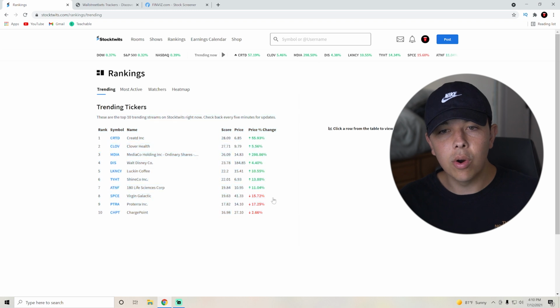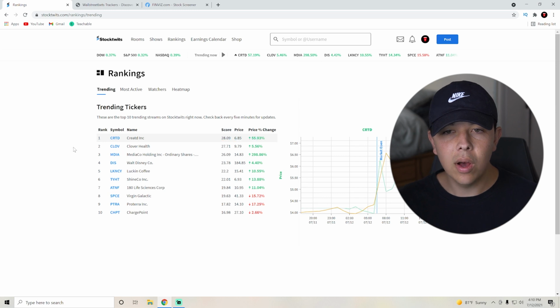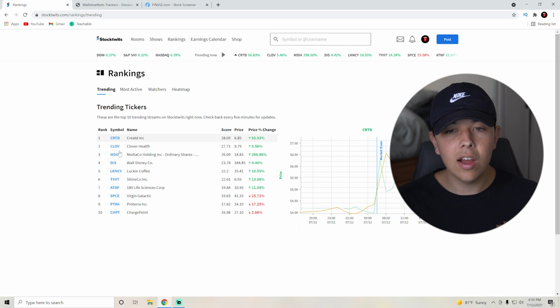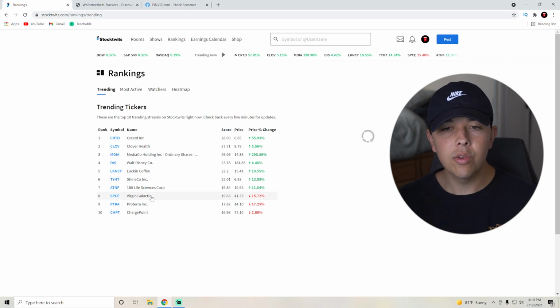They actually give it a score. If a score is between or above 15, it's pretty much going to be very good. And you can see how much the price has changed for these stocks, as well as which stock is the most hyped stock at the moment, just from the amount of messages being had, and they come up with their score in a very good way. Obviously Clov is one of the highest ones here. Disney is one of the highest ones. Virgin Galactic, like I said earlier, is also one of the highest ones.